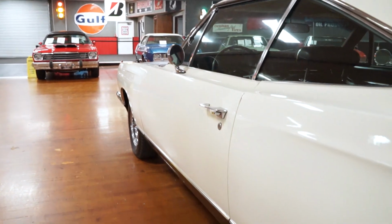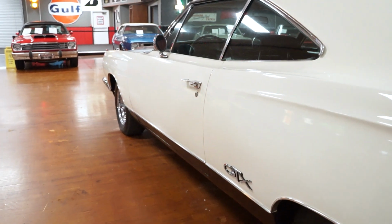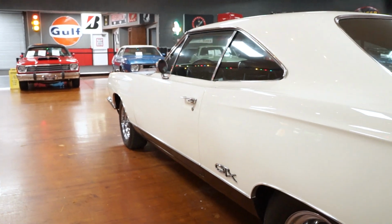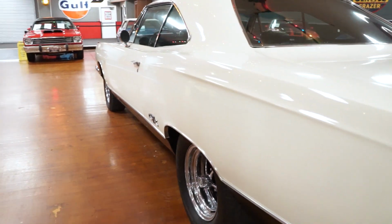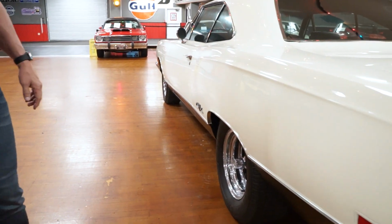So far, I don't see anything in the paint that I really need to point out to you guys other than that little spot in the corner I showed you on the driver's side cowl area. Everything else down the rear quarter on the driver door and on the front fender all look to be in really good shape.